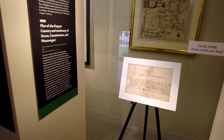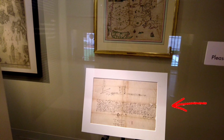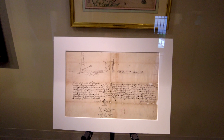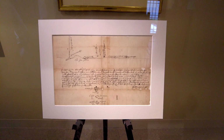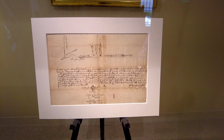This rare 17th century New England manuscript, combining a map and legal testimony by a native creator, is a unique record of indigenous geographical knowledge. It depicts Rhode Island's coastline and rivers, reflecting Mohegan and Pequot tribes' understanding.